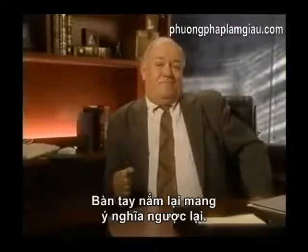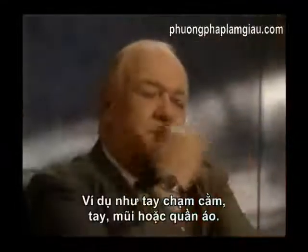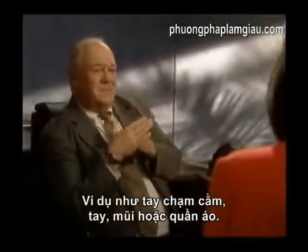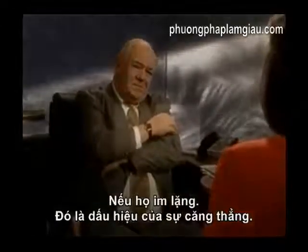Clenched fists indicate the opposite. We're often unaware of self-touching gestures, such as hands on chin, ear, nose, arm, or clothing. These silent messages often indicate anxiety or tension.